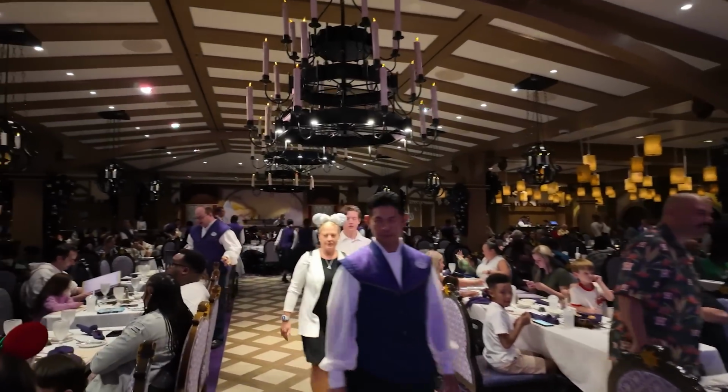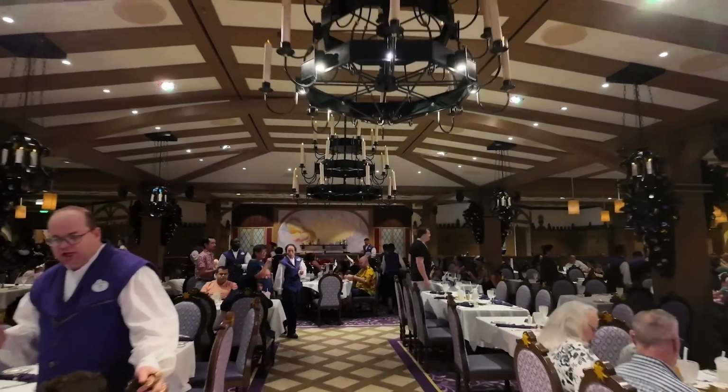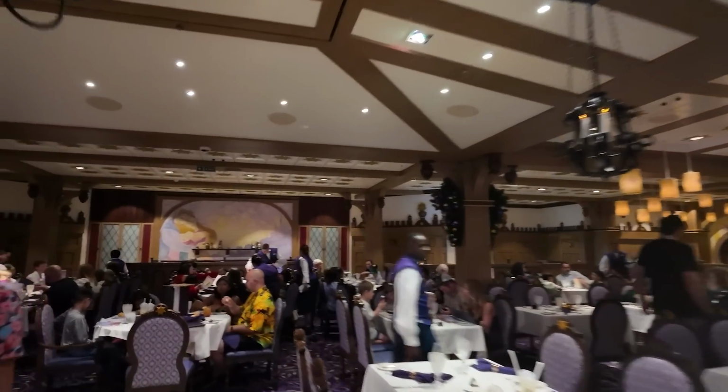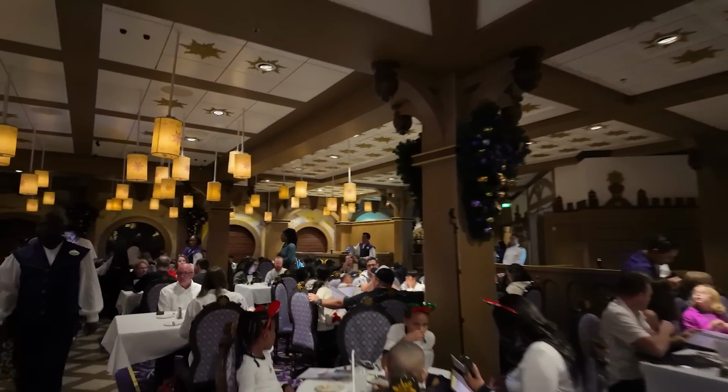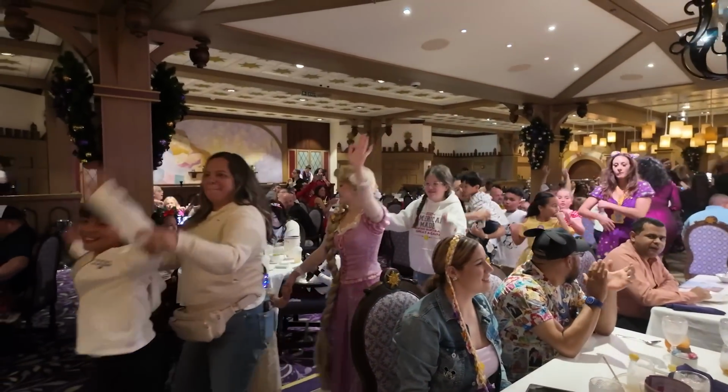Like, these are strangers. So yes, you are almost guaranteed to be seated with someone else if you are traveling in a party by yourselves. DCL does try to make sure that table mates are in similar life stages, so if you're a family with young kids, you'll probably be seated next to someone that also has young kids. If you're a couple, there's probably going to be 1 or 2 other couples seated with you.